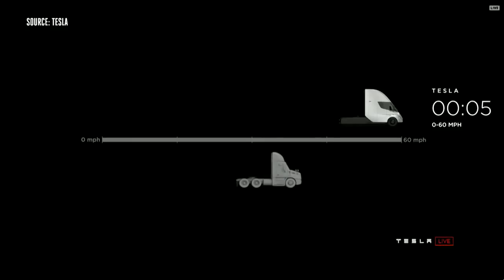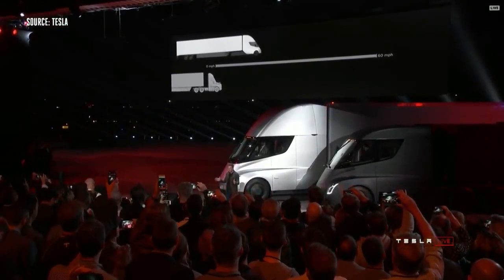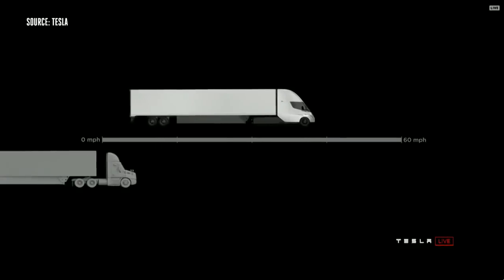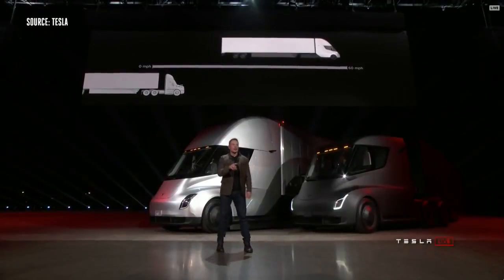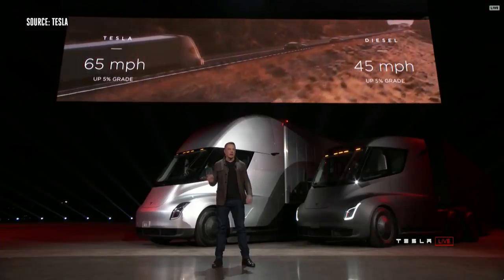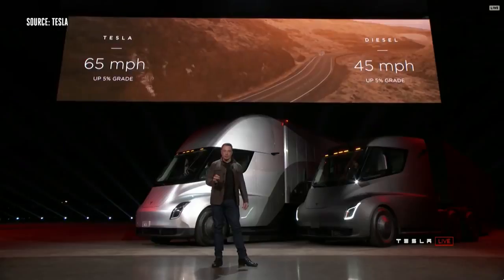Now, at 80,000 pounds max gross vehicle weight, that's the most amount of weight you can carry on a US highway. This is the real-time acceleration of a Tesla Semi. On the left, the thing that looks like it's not moving is a diesel truck. The best diesel trucks can only do 45 miles an hour up a 5% grade. Tesla Semi can do 65 miles an hour up a 5% grade.